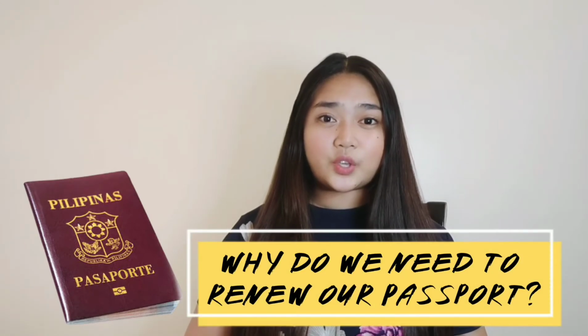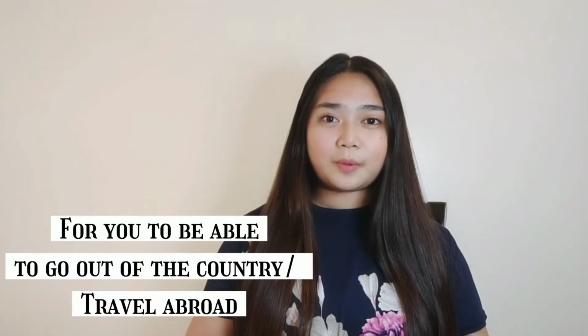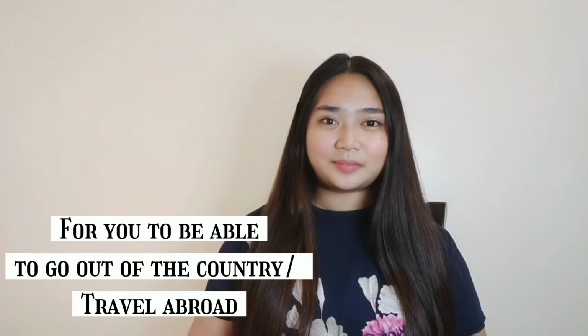Why do we need to renew our passport? Well, there's two reasons. Number one is for you to be able to go out of the country or to travel abroad. So if you're planning to travel abroad, please make sure to check your passport's validity. Kapag 6 months na siya or less than 6 months, then that's the time that you need to book an appointment para ma-renew mo yung Philippine passport mo.